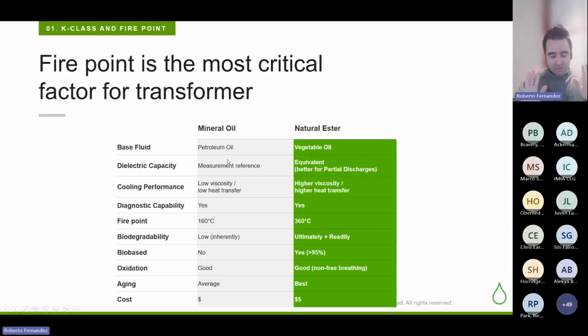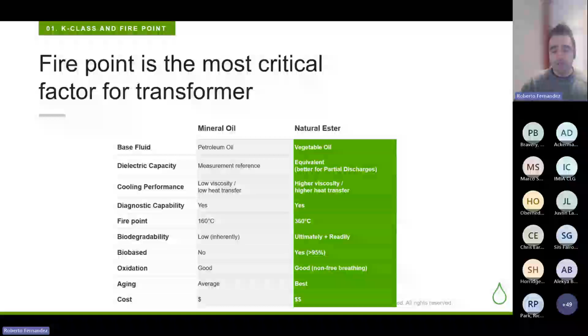For those who are not very familiar with the different liquids that may be inside a liquid-filled transformer, I made here a comparison side by side, very simple, very high level, between mineral oil, which is the most common, most used dielectric fluid inside a transformer, and a natural ester like FR3. So the first difference is the base fluid. Mineral oil is a petroleum oil, and a natural ester comes from a vegetable oil. So it means that it comes from a renewable and natural source.